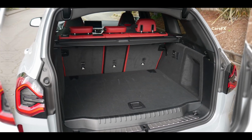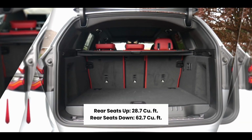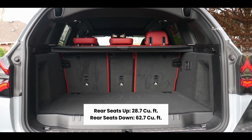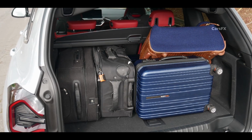The X3 is one of the most spacious compacts out there, swallowing 28.7 cubic feet with all the seats up. Fold the 40-20-40 second row down, and that number more than doubles to 62.7 cubes. The load floor is helpfully low too.